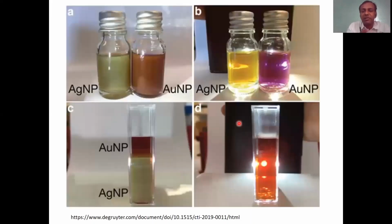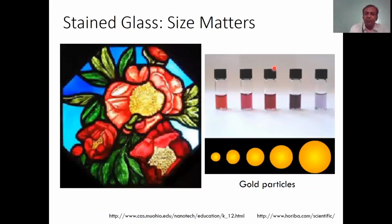I will take those examples again. Now you can see silver nanoparticles, this color, gold nanoparticles, this color. Same thing: we have different colors of silver and gold nanoparticles when we change the shape and size. And this is the perfect example. This is the stained glass made using gold nanoparticles only. Now see, you are changing the size, which changes the optical properties also. Change in the size changes the optical properties, and change in the shape can also cause a change in the optical property. In both ways, we can manipulate our optical properties.